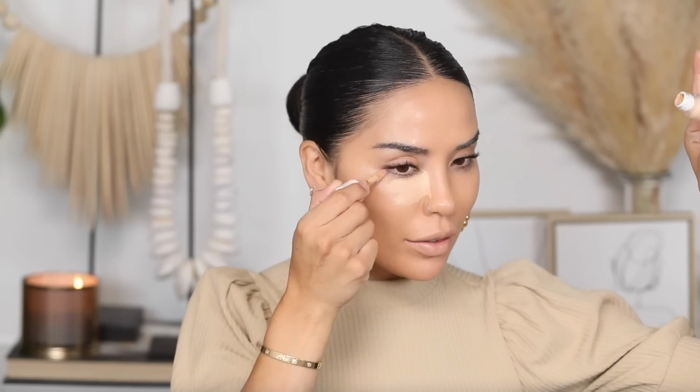So let's talk about this applicator. It is a doe foot, but it's kind of like a triangle, and that is perfect for sculpting. Oh my God, I'm telling you guys, the coverage on this, look, I will not re-dip either.